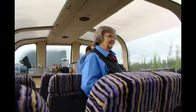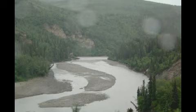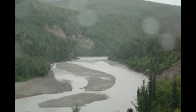Since it was rainy, we fogged up the windows whenever we had heat. We did see wildlife, some moose from a distance. We had a Holland representative to narrate the trip for us. Lots of curves along the way.